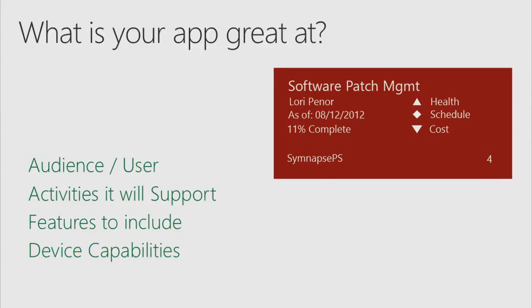I really shouldn't be. But what I want to do is show you something that I've done. It's a Windows 8 app.